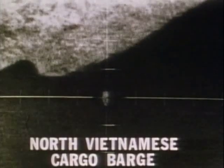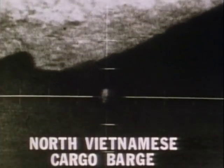When darkness fell, AC-130 gunships armed with many guns and cannons searched out and destroyed North Vietnamese targets.